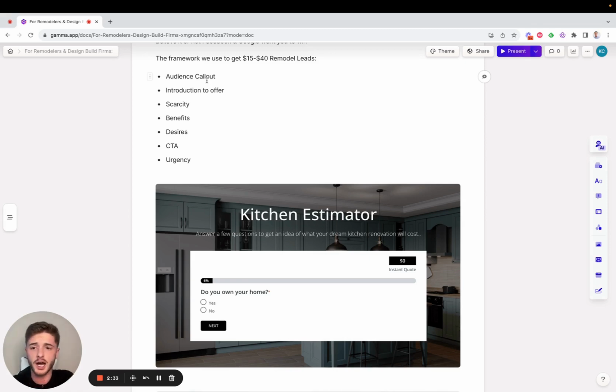And then the CTA for this, what I like to do is do steps. So you need to guide them through what the next steps are. What do they need to do next in order to get that free budget and concept design or have that in-home design consultation and whatnot.